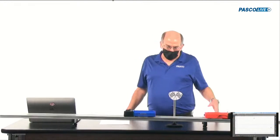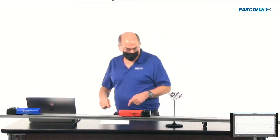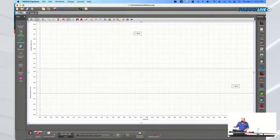Oh, they're gonna hit, they're gonna hit. Oh, missed it by that much. So it came pretty close to that. You can imagine all the different things you can do. Just having this one do constant acceleration motion by itself without the extra train there, I would have loved to have that in my classroom. Hopefully you'll be able to have it in yours.